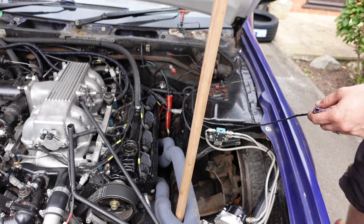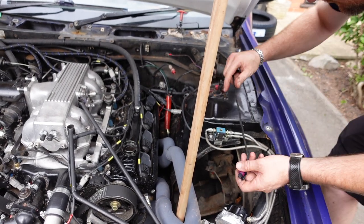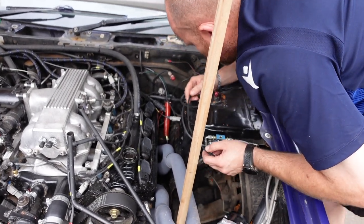Is that a leak in there? Yeah, I've just found a brake fluid leak. You know, we were losing a bit. Is that well just not tight? I'm not sure. We'll have a look in a minute.